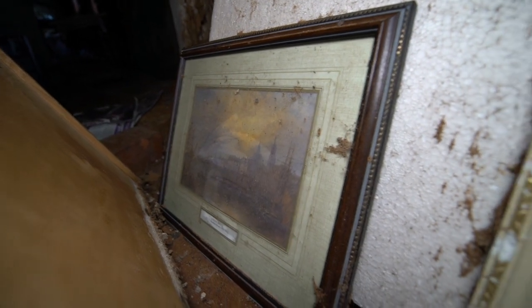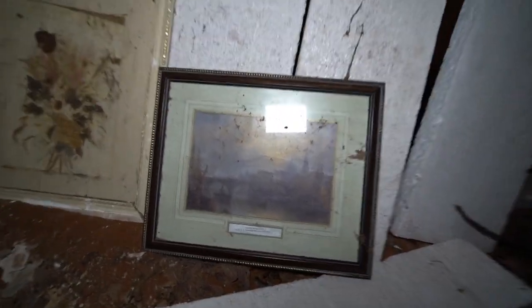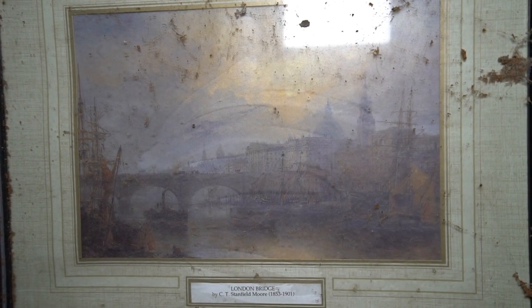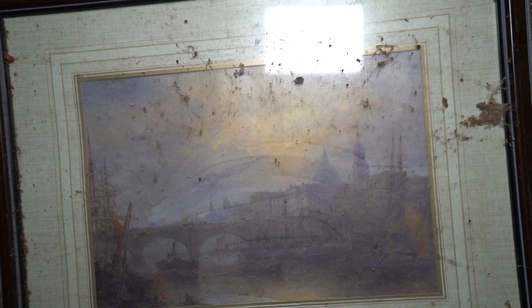Look, really old fashioned. Let me pull that out a minute. All the old ships. There we go. Yeah, it's faded like hell, isn't it? 1853, 1901. C.T. Stanfield Moore. Oh, that's cool. This is incredible.